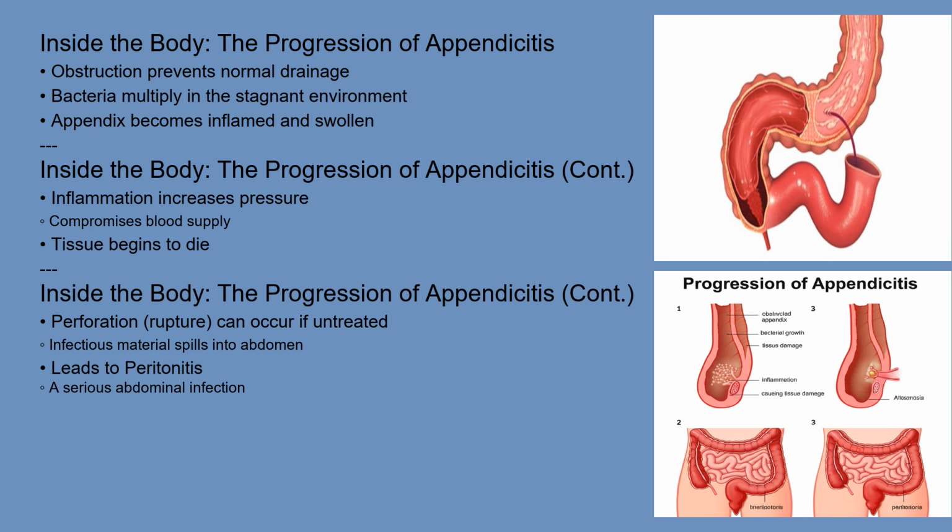Let's take a closer look at what happens inside the body. The initial obstruction prevents normal drainage, creating a breeding ground for bacteria. As these bacteria multiply, the appendix becomes inflamed and swollen. This inflammation increases pressure within the appendix, compromising its blood supply. Without adequate blood flow, the tissue of the appendix begins to die. If left untreated, the appendix can perforate or rupture, spilling infectious material and bacteria into the abdominal cavity. This can lead to peritonitis, a serious and potentially life-threatening infection of the abdominal lining.